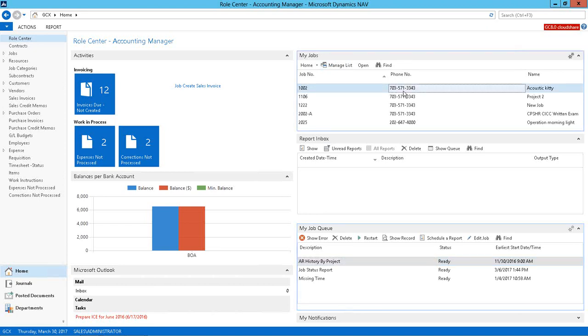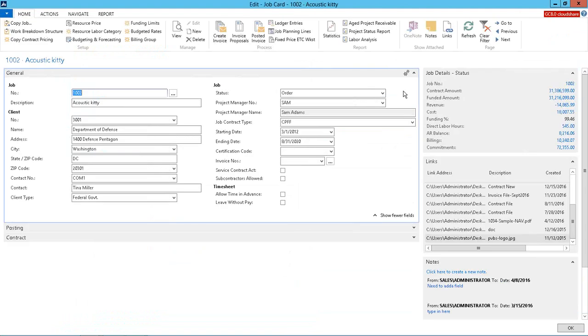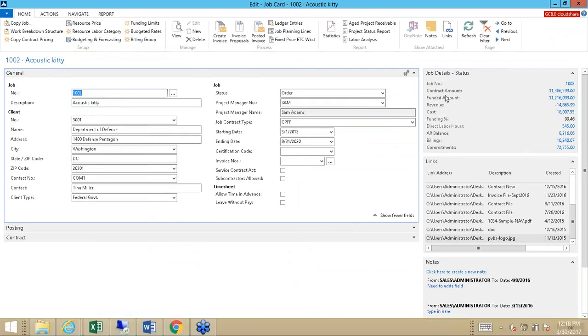If I want to get into the detail, I just double click it. So I launched this job setup screen, and I'm going to show you in a little bit how we set up a job. But while I'm here, I want to show you a little information on this card, because it's different than other systems in that I don't need to run a report to see information about this record.